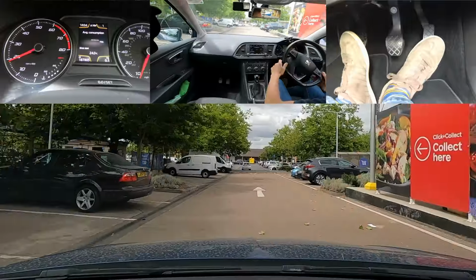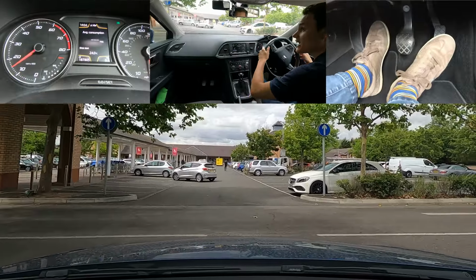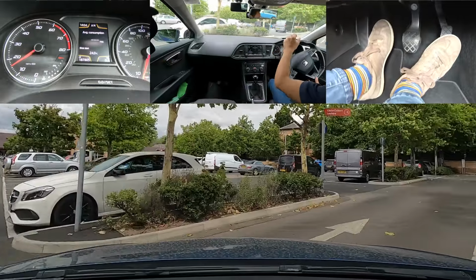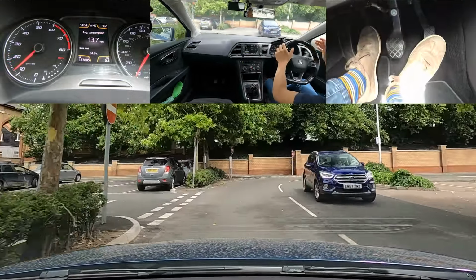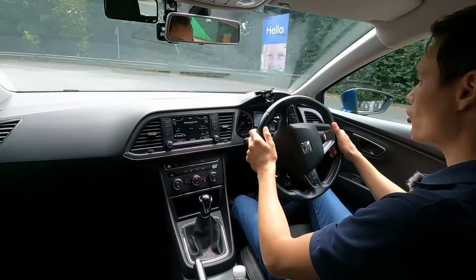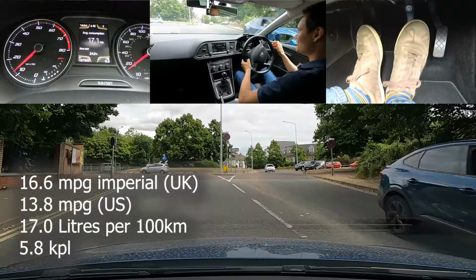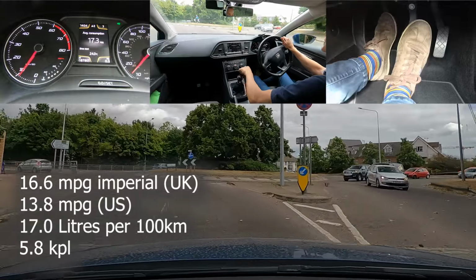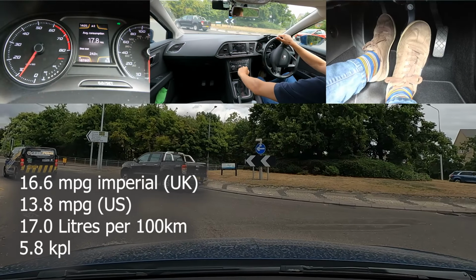I'm obviously not going to accelerate very hard in here because I'm in the Tesco car park, driving very carefully. But when there is an opportunity for me to put my foot down a little bit and rev the engine a bit more than I really necessarily need to, I will. Okay, I've got 16.6 miles per gallon so far, just leaving Tesco. I might be able to accelerate a bit more quickly here when I try and get going on this roundabout.